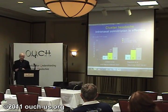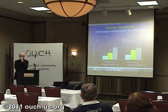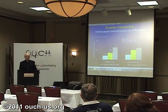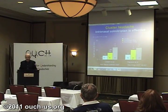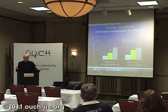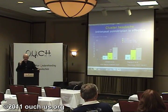This is the zolmitriptan, the two zolmitriptan studies. One was done in Europe, the other one was done in the US. The results are more or less identical. And you see two things which are important. One is that the outcome is better than placebo, and the second one is that there's a suggestion that it's dose dependent, which always means if more is used, more patients get a response, and that tends to suggest the biological reality of what's going on.